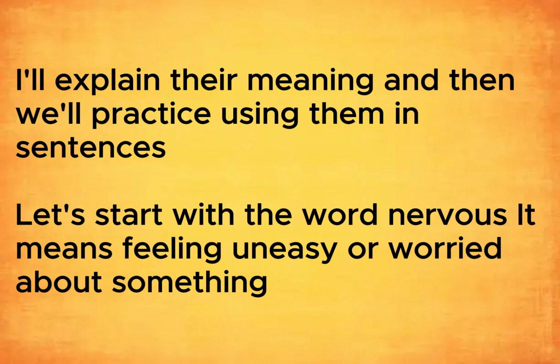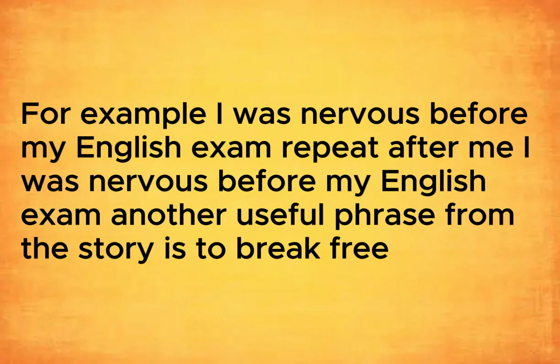Let's start with the word nervous. It means feeling uneasy or worried about something. For example, I was nervous before my English exam. Repeat after me, I was nervous before my English exam.